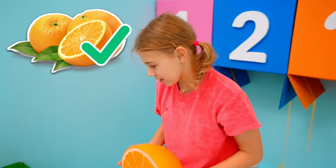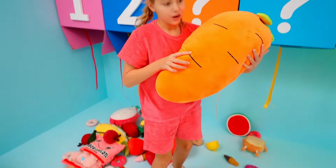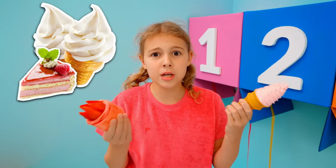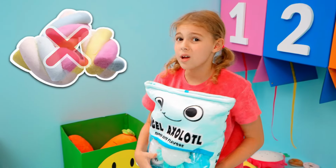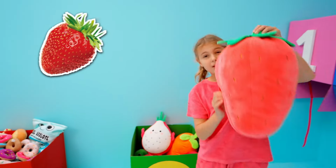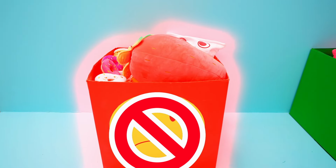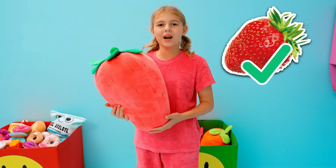Oranges are very healthy. Donuts are not healthy. Carrots are healthy. Cakes and ice creams are not healthy. Tomatoes are healthy. Marshmallow is not healthy. Dragon fruit, very healthy. Strawberries are sweet, so they're unhealthy. Of course, strawberries are berries, which means they're healthy.